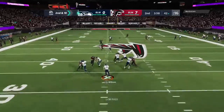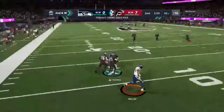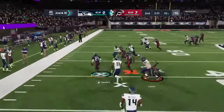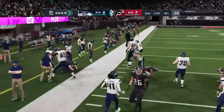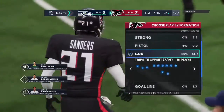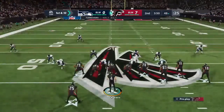From the gun, it's Wilson. Going for Metcalf on the deep ball. And Wilson's going to be intercepted a third time. Deion Sanders, the Hall of Famer, with a pick. What a start defensively. I mean, your offense goes out, gets the touchdown, and then you get the interception. Just perfect. How about the discipline that they showed on defense?